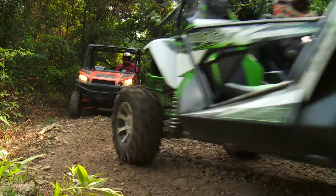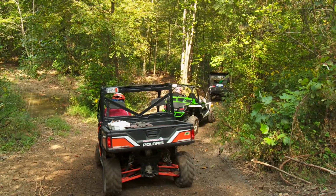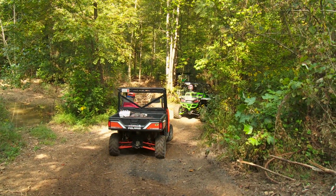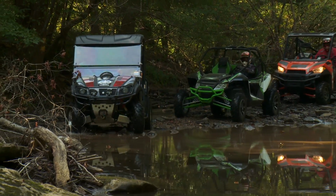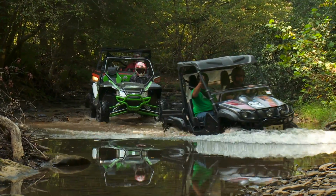Brimstone is gaining quite a reputation for a really hardcore place, and also a good family place to ride. I really wanted to see it firsthand and experience riding the miles of trails and getting off some of the beaten path trails, which we did when we were here. And I'll tell you, it was quite an experience.